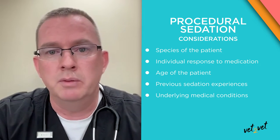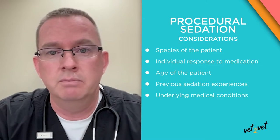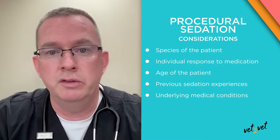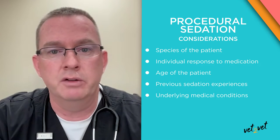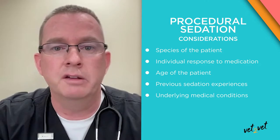You know, not all heart murmurs are treated equally. Some heart murmurs are the result of a change in the heart that we can still safely use certain drugs like alpha 2 agonists with, whereas with other heart conditions, we definitely want to stay away from an alpha 2. So all of those things kind of feed into it.